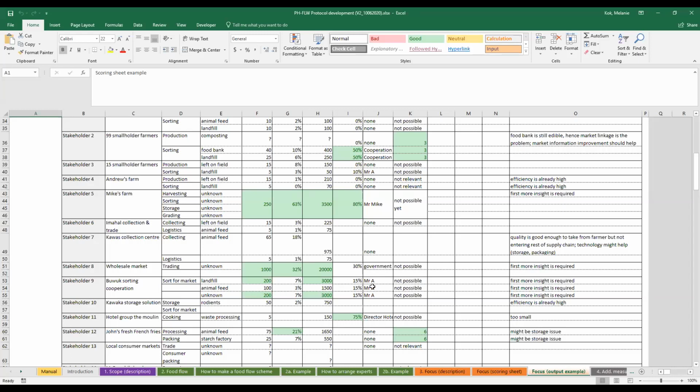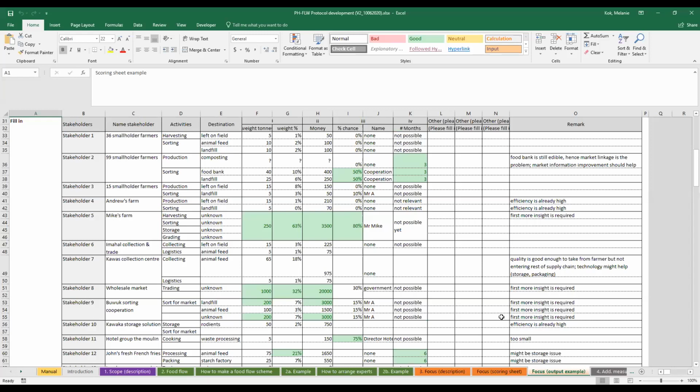And we have a chance that Mr. A would like to invest in this, at 50%. There is a chance, but it's not known yet if there is enough of a business case, yes or no. So what we have to do is get more insight in this case when we want to invest in this.